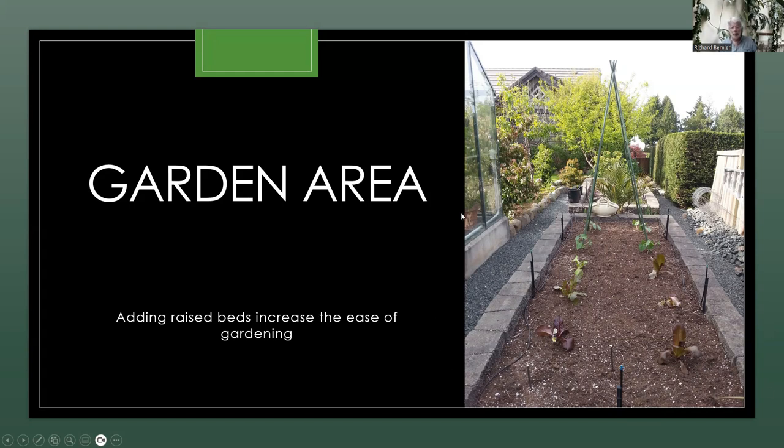So again, plan for what you want, where you want it, out of sight. Keep in mind that we're not all as young as we used to be. So sometimes a raised garden bed is just ideal for elderly gardeners. Or actually, if you've got a really difficult soil, it's all clay, doesn't drain or anything like that, then this is a perfect opportunity to use a raised bed and use that for your gardening needs.